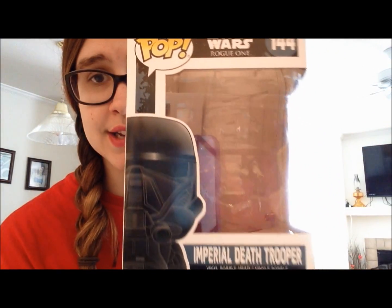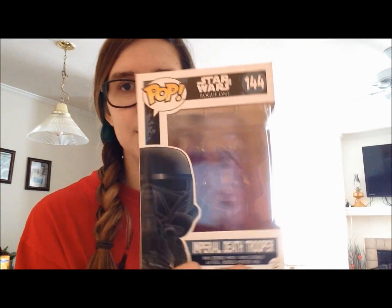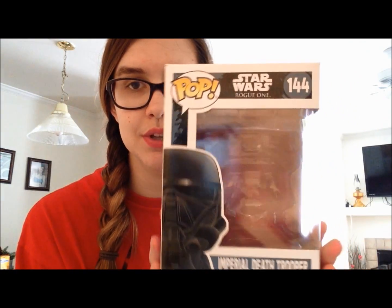Okay, so I'm actually going to be showing you guys the Rogue One Imperial Death Trooper from Funko Pop. This was actually something that my boyfriend got me just randomly one day. So I was like, yay, I don't have a Death Trooper. It worked out really, really well.